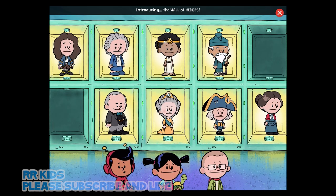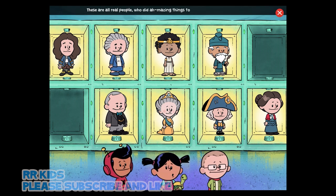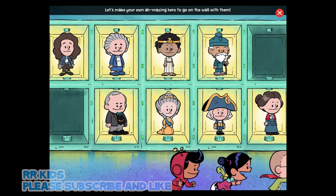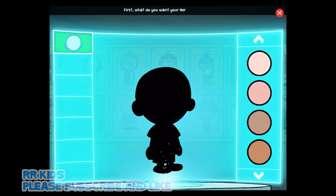Introducing the Wall of Heroes. These are all real people who did amazing things to make our world a better place. Let's make your own amazing hero to go on the wall with them. First, what do you want your hero to look like?